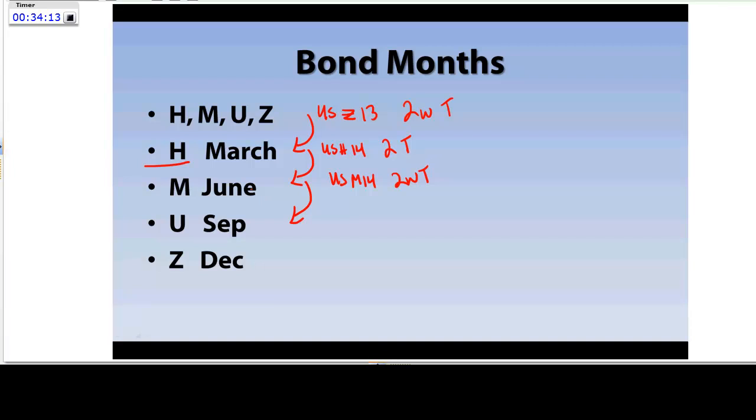Now the cool thing about this is we can go long June, and if we wanted to, we could go short September. Or if we wanted to hold it a little bit longer than 3 months, we could go long September also, if you want to hold it for a longer time.